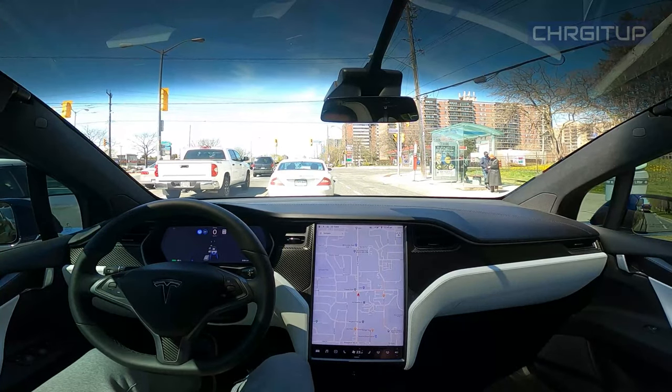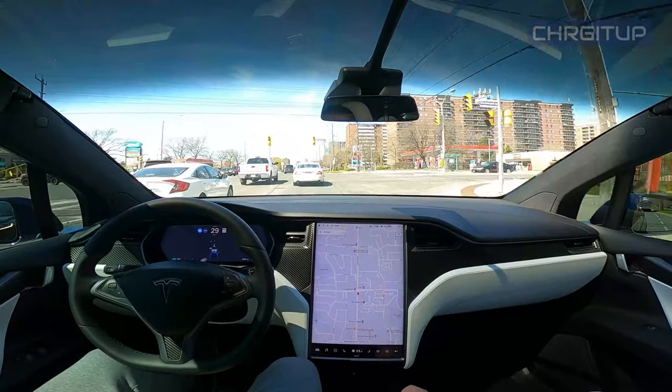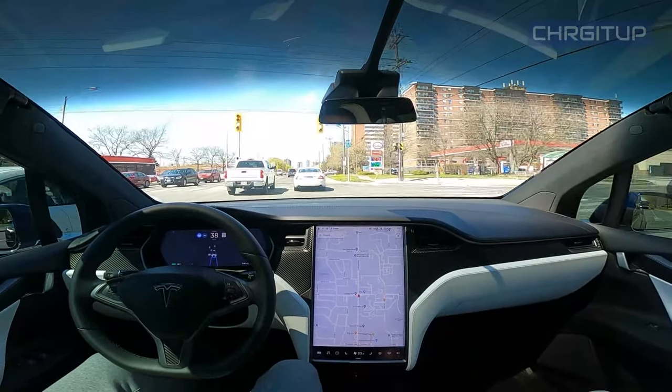All right, here comes green. Car will move forward on its own here because there is a car in front of me, so it'll proceed through the green light.